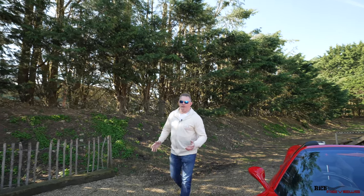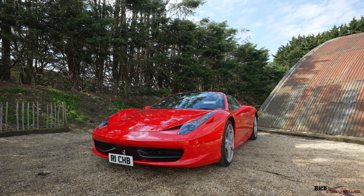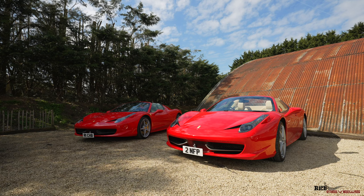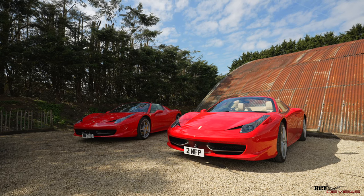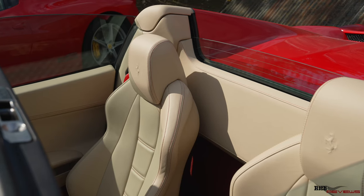So we're here at the Cars and Coffee event at the Classic Motor Hub. Today is the first event of 2022. As you can see, we've turned up in our 458 Spider, and we've got our friend Nick's 458 Spider here as well. We always have a joke about his interior because he's got the crema comfort seats interior, and we've of course got the race seats.